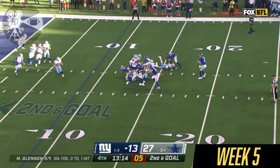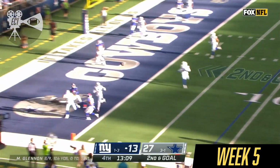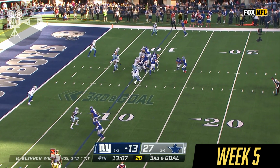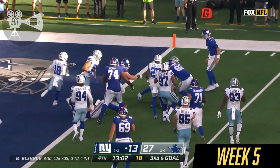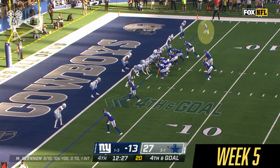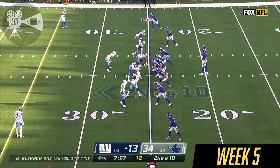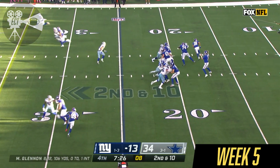Low snap. Lennon throws, pass is incomplete. Things when he takes the field, and it does allow a guy like Zeke Elliott to take a little bit of a breather. It's a great 1-2 punch.